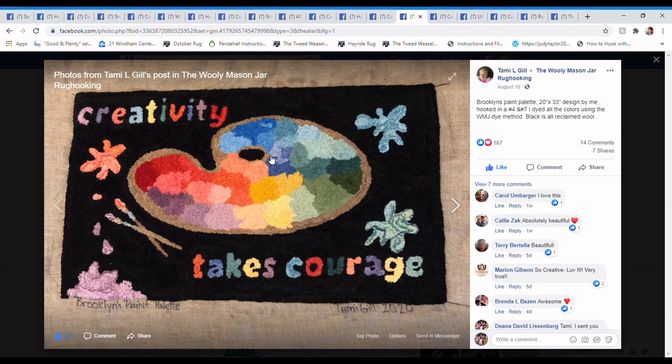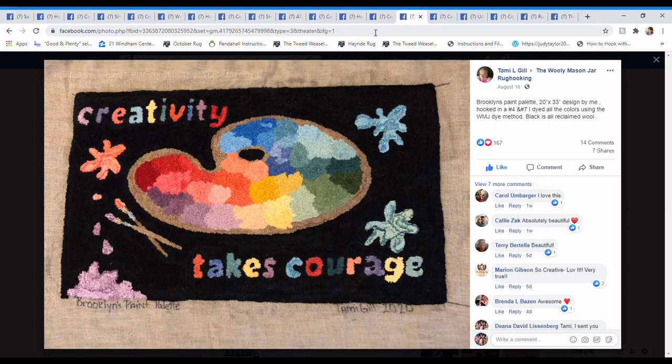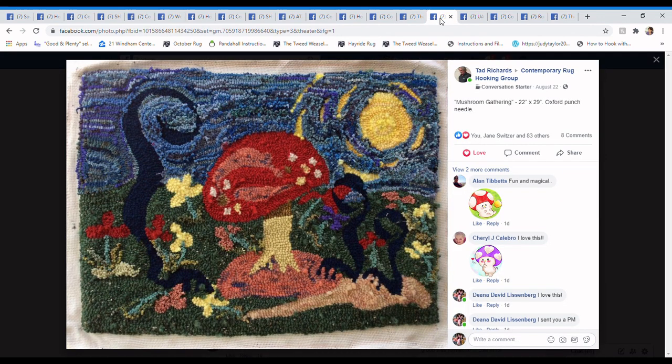But the rug is an amazing composition. I think you did a fantastic job, and I love, love, love this rug. I love this rug too.